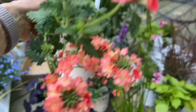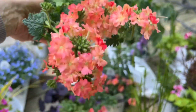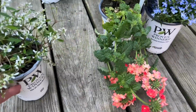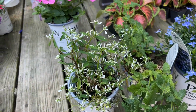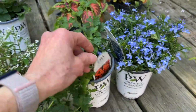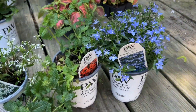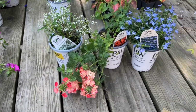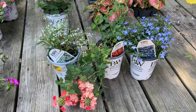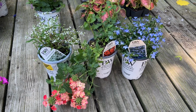So planting that together with a whole bunch of these Superbena Peachy Keen verbena. I'm gonna top a wall with a combination of the Diamond Frost Euphorbia, the Proven Winners Peachy Keen verbena, and some of this Laguna Blue Sky Lobelia. I think I'm gonna have a whole kind of hedge of this. I think it's gonna be really pretty. I love those colors together. So that is my annual haul for 2023. I definitely will be getting more, but this is what I'm starting with.